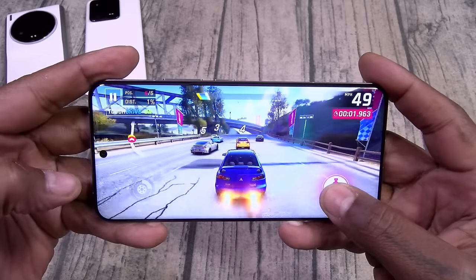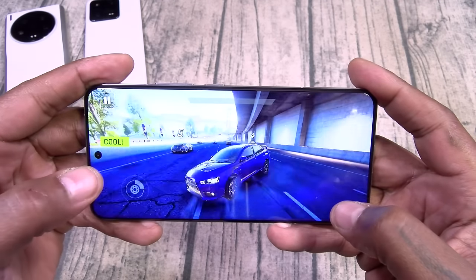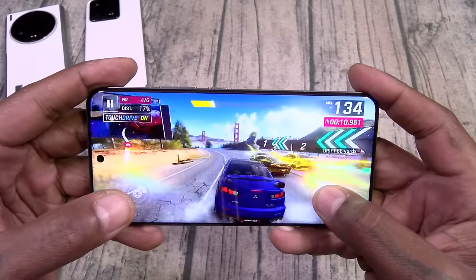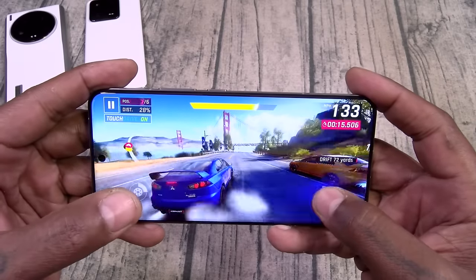Let's get busy. Okay. Double tap to spin. We got that. You got to drift in order to build up some meter. All right. Or wrap. Okay. When you keep it moving, bro.